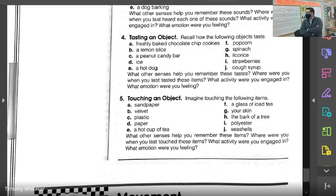Let's go the opposite way then. Let's talk about the bark of a tree. Rough. Feels rough. Yeah, bark is rough. I think of running my fingers across it, and it just feels like bumps. Bumps. Okay, Bryson says moist.